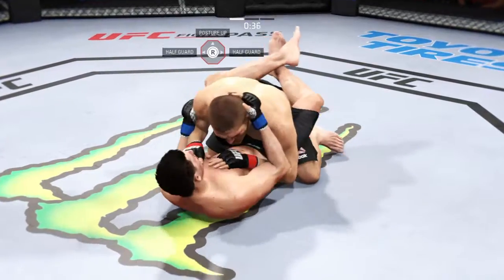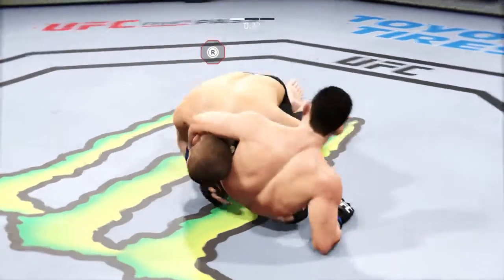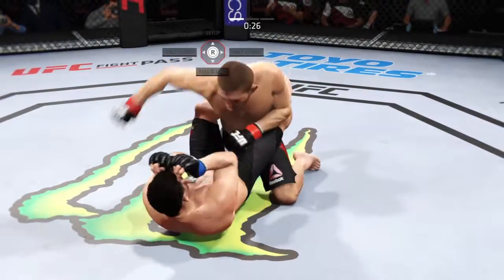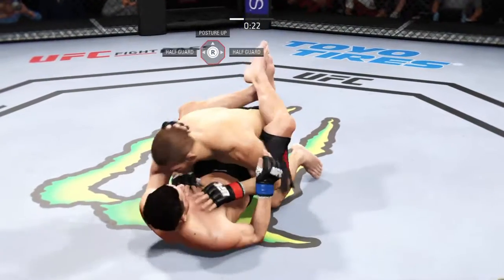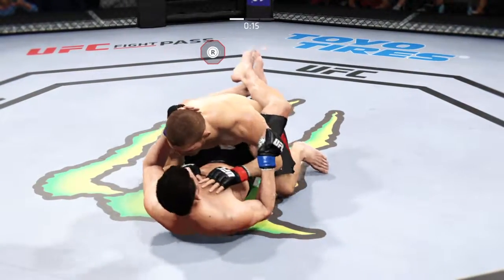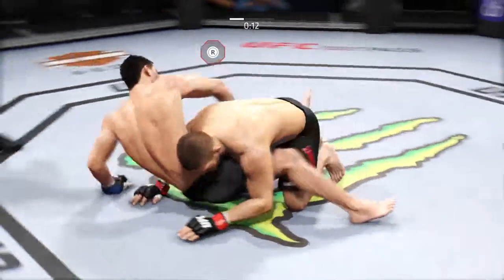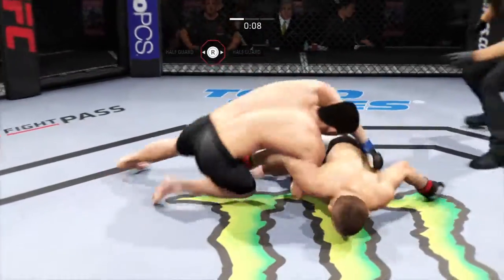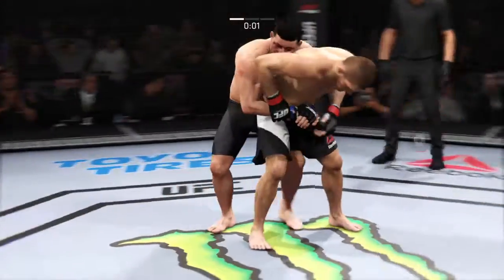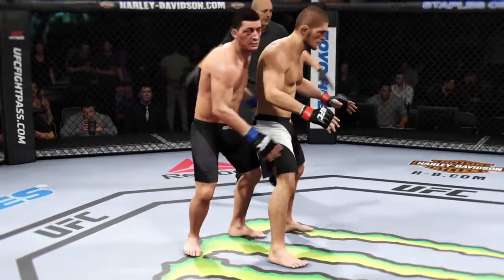Solid strike to the head. Big punch from the bottom. Nurmagomedov with the left. Seconds of the first round. Round one comes to a close.